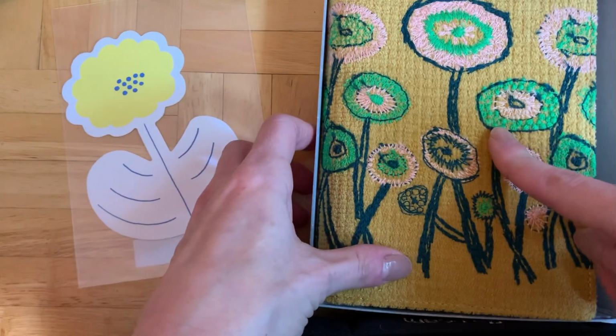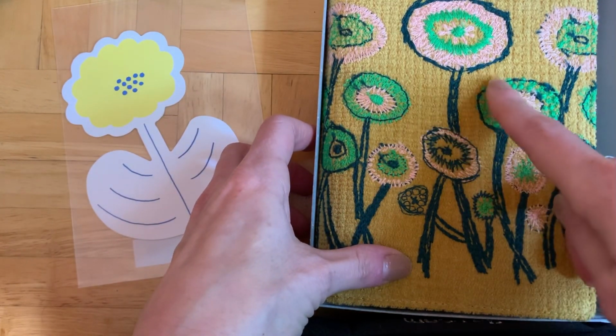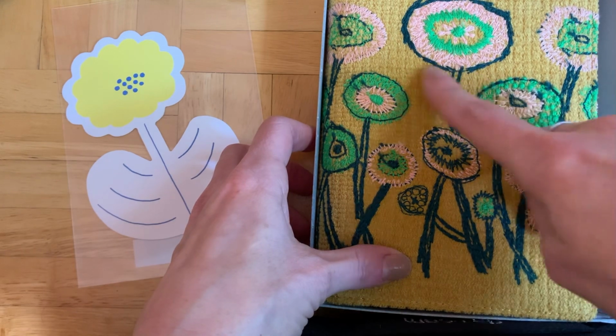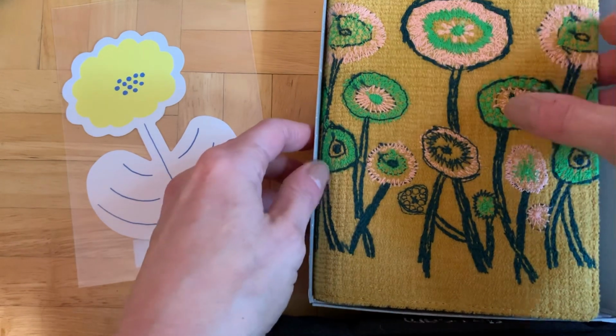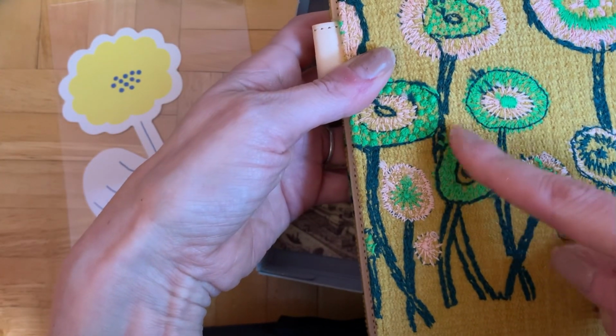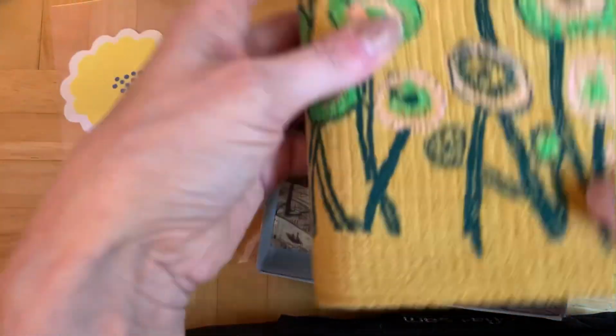Oh, also, by the way, there were little hairs, or little threads, sticking out that I wasn't in love with. So I gave my journal a little haircut, and now it's perfect. I can kind of show you, this is what the front looked like with these little things sticking out, but now it doesn't.